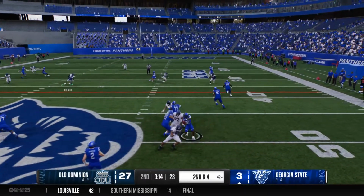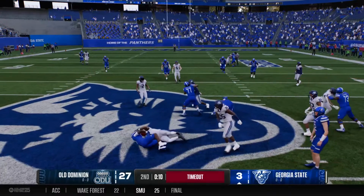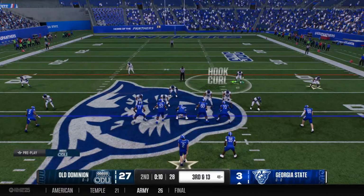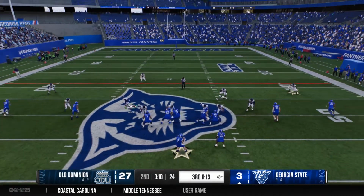A little screen to the running back. And that did not work. Defense smelled that one out from the beginning. They'll use a timeout right before halftime. Maybe time for 1 or 2 more plays.